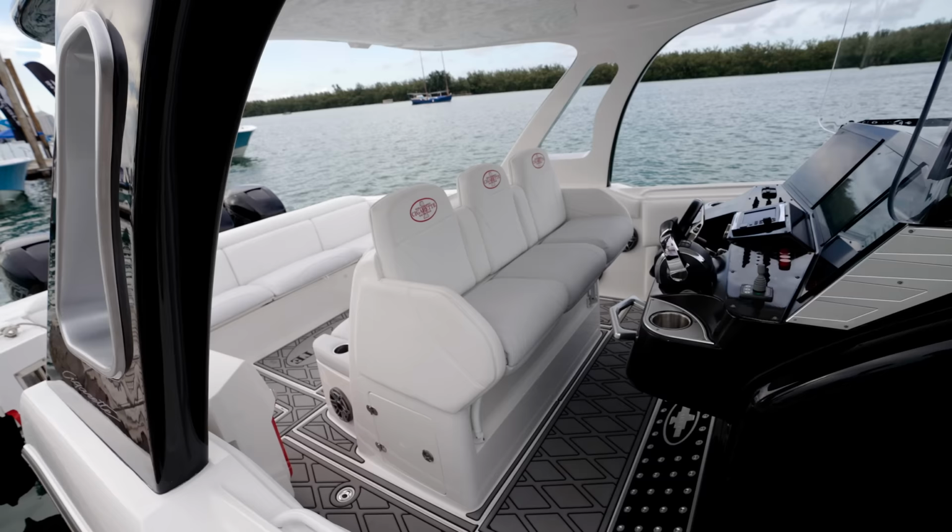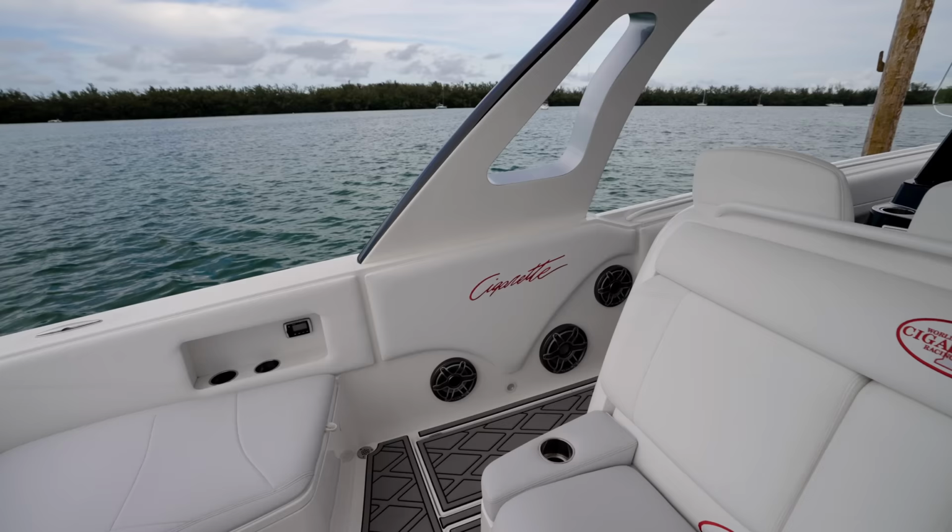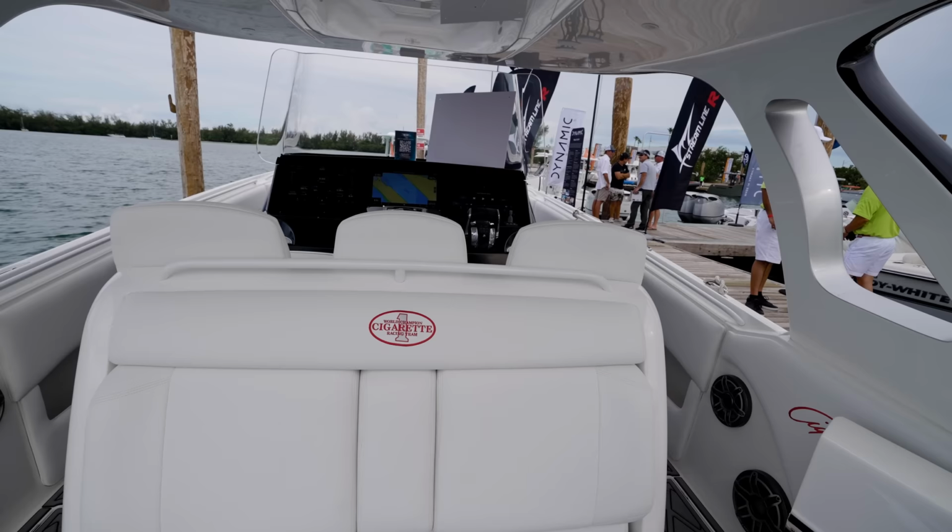You guys are busting out boats left and right. Let's go, guys. Let's go look at this real quick. So what year is this boat? This is a 2016. Correct. Model? 41 GTR.